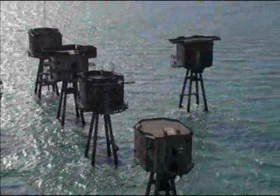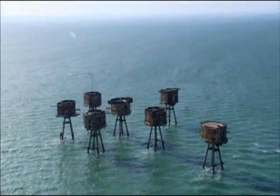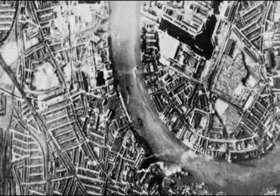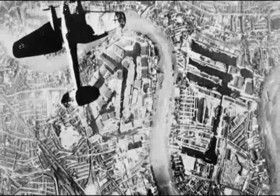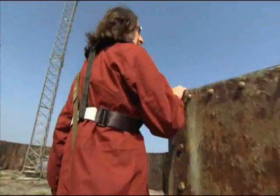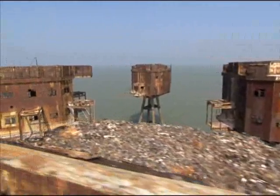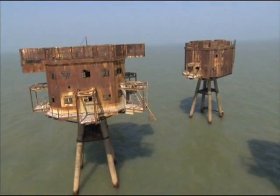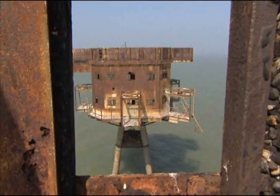This was one of 3 forts built in the Thames estuary. They were the result of hard lessons learnt early in the war, when German bombers had used the Thames as a route to navigate to the capital. From the top of the towers, anti-aircraft guns had a clear shot at planes trying to get to London. They destroyed 22 of them, as well as 30 flying bombs. For Monsell, it was an engineering triumph.